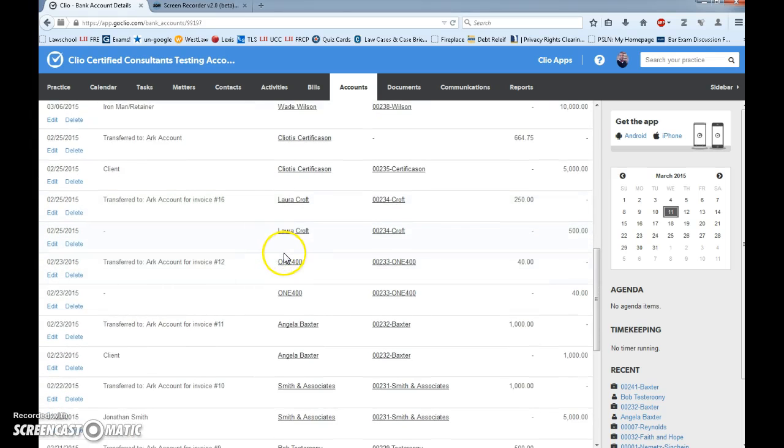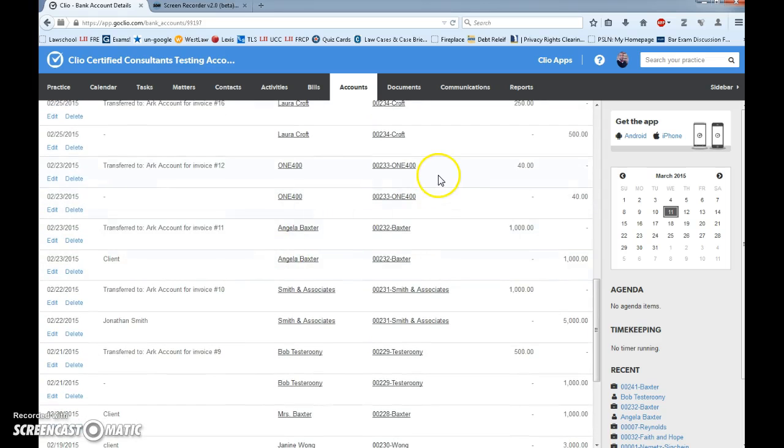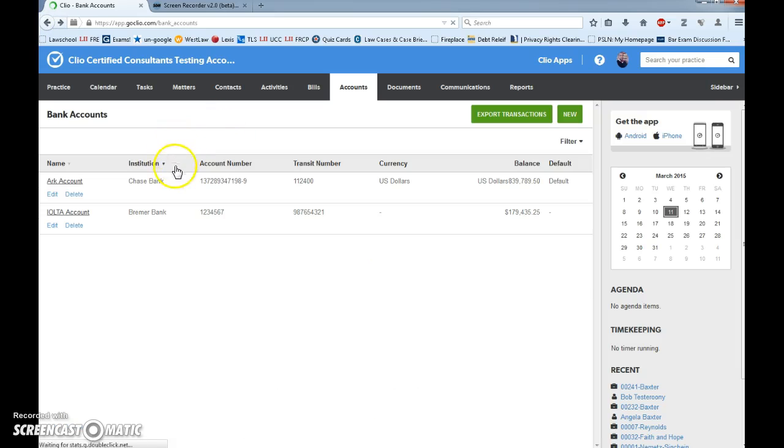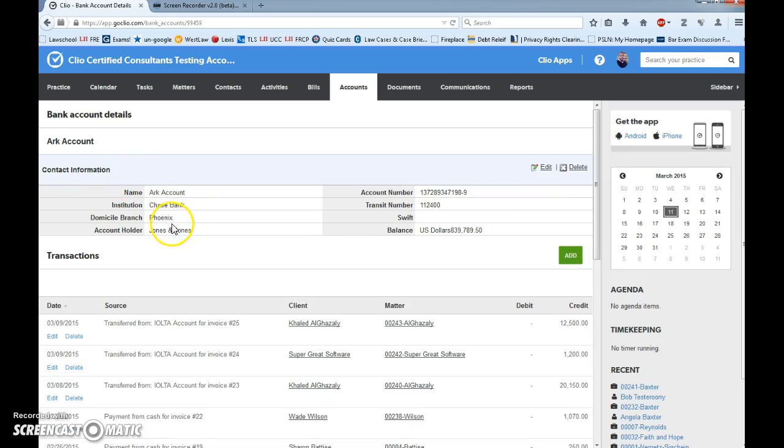Now these are all set up for testing purposes, where people not unlike myself who have trained to become acclimated with this software can explain it and help you guys, the lawyers out there, get acclimated with it. This is where we learn this information. So we're going to go back, and I'll show you the operating account real quick. This is our operating account. As you can see, Chase Bank, domicile branch Phoenix, account holder Jones and Jones, and so on.